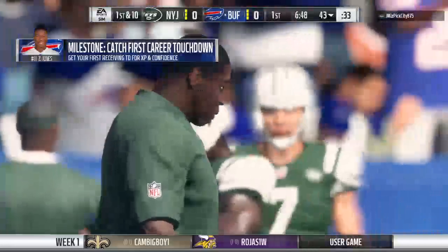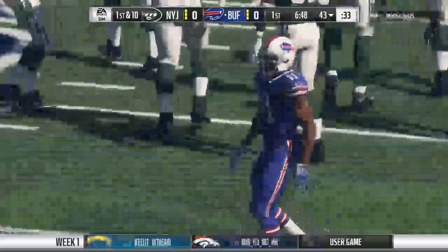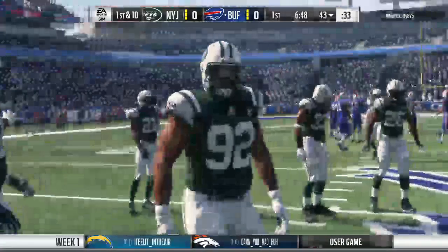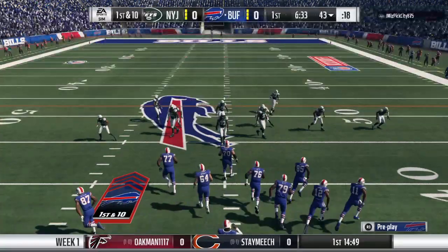Zay Jones, a second-round pick from East Carolina. Some thought he could have been a first-round pick. High-volume guy at East Carolina. I mean, the big-time catch, 158 of them in 2016. And he's an NFL legacy. His father, a longtime linebacker in the league.